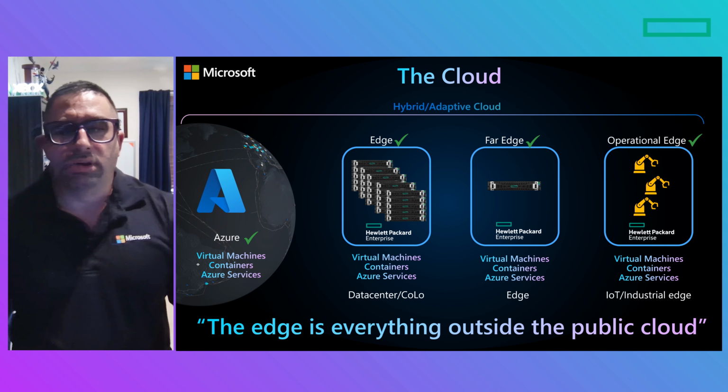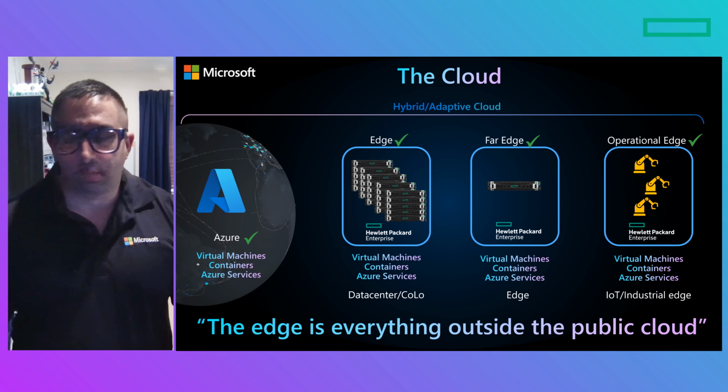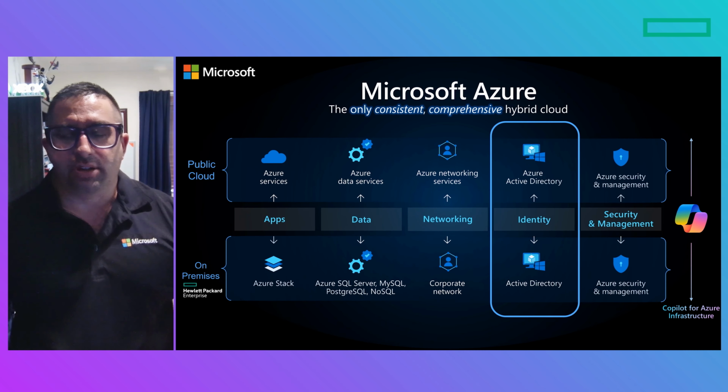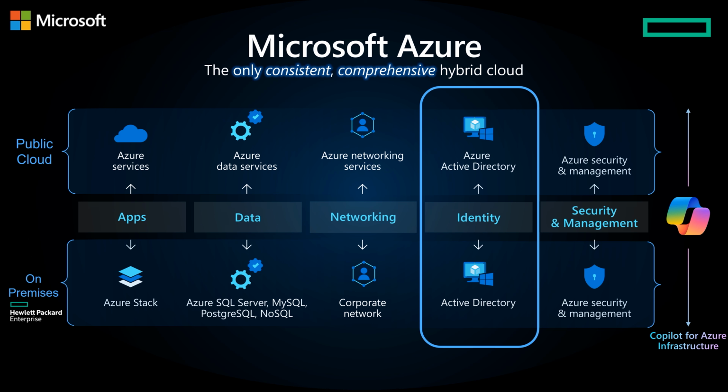So let's talk real quick about what's going on at that edge location, anything outside the public cloud. What we do is we have an operating system called Azure Stack HCI, right? That's our on-premises operating system. And what we've tried to do with the cloud is make it consistent. We're the only ones on the market today that have a consistent hybrid cloud, which means that what we're doing on our public side is the same thing we're doing on our private side. So for example, Azure Active Directory, or now Entra, we have that in the cloud. We have that same Active Directory on-premises, the same identity management, the same security model across the whole lot.